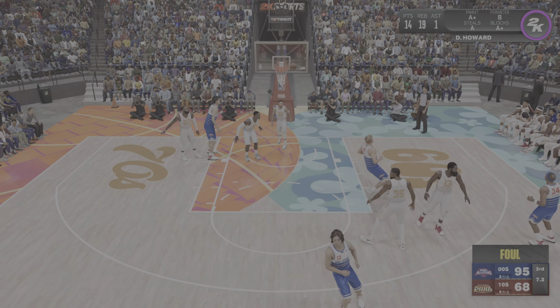7 seconds left in the third. And a deep three from Curry. No good on the buzzer beater. And 3 quarters of play in the books. This one's all but over already. The 2000s team.